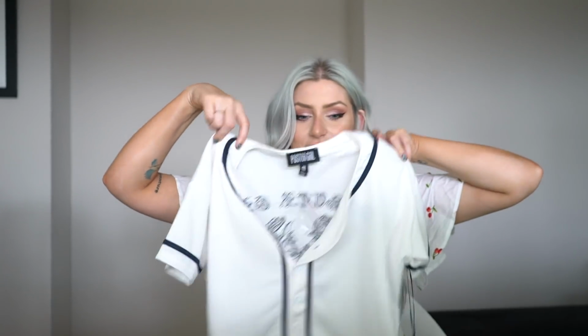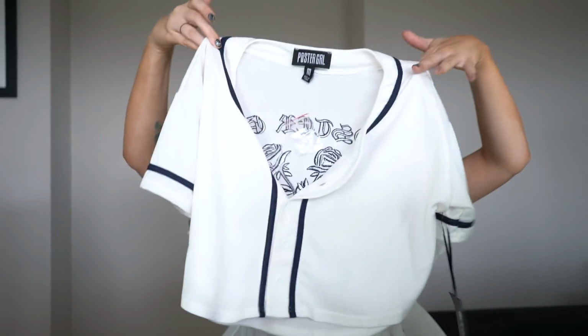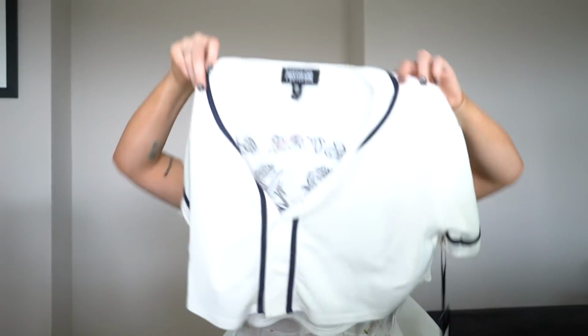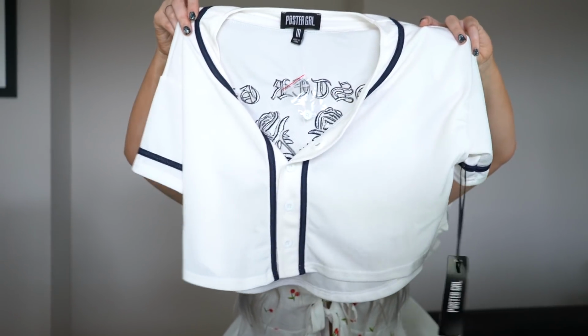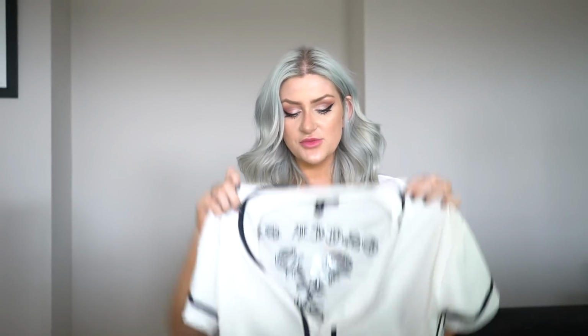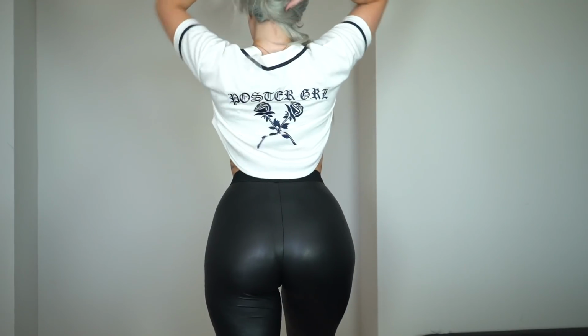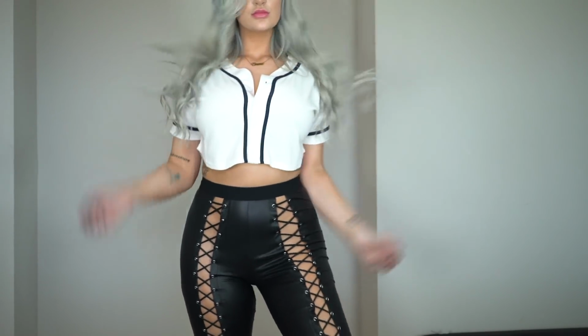It has these really nice buttons down the front. So you can have this completely unbuttoned and wear a cute black crop top underneath. I ordered this in a size medium. Since the front was a smidge bit longer, I like my crop tops just a little bit longer, but overall I think this is so cute. It's adorable. It's got nice sleeves, nice weight to it. It also came with a little replacement button as well.